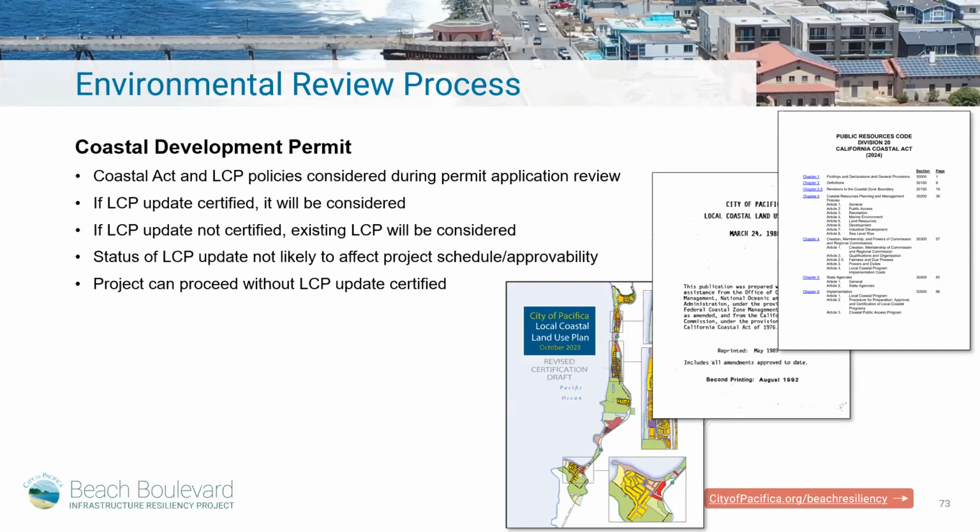As a result, when you have a project that splits across those jurisdictional lines, you'll have the Coastal Act policies and the LCP policies being considered during the permit review. As you may also be aware, and we talked about this at the top of the meeting, the city is updating the local coastal land use plan, shown here on the bottom of the slide.